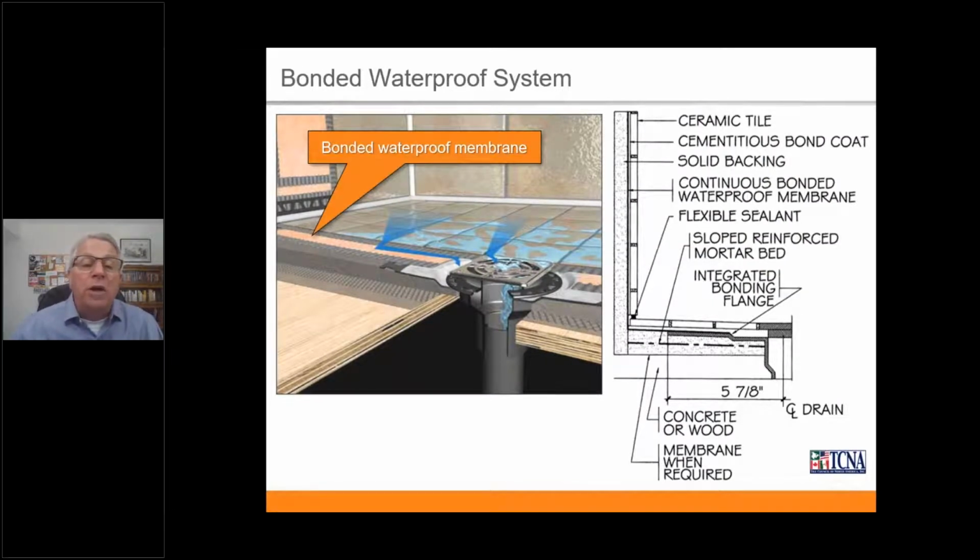Here's another detail showing that, a stylized drawing on the left, and then again, the actual assembly drawing there on the right-hand side of your screen, showing the integrated bonding flange and how it's up on top of the mud bed, or in the case that we're going to look here, it could be a mud bed, a mortar bed, which is just sand and cement packed in and screeded off to create the slope and support the tile under load, or it could be one of the pre-manufactured, mostly foam core type of shower trays or shower pans that have the slope built into them right away.